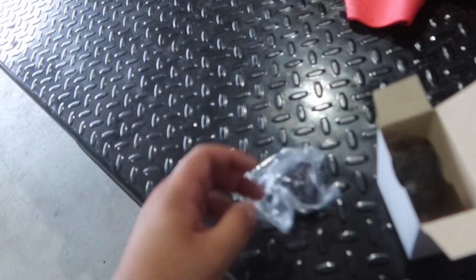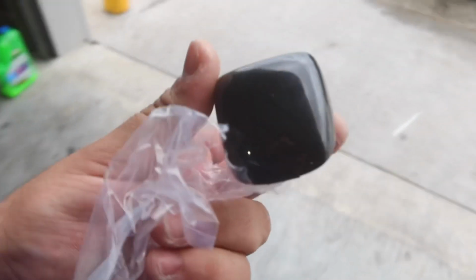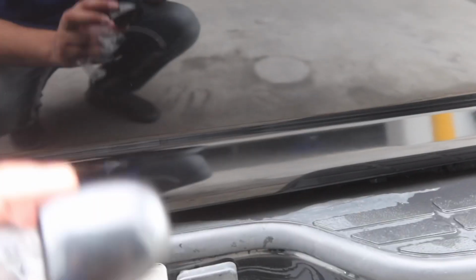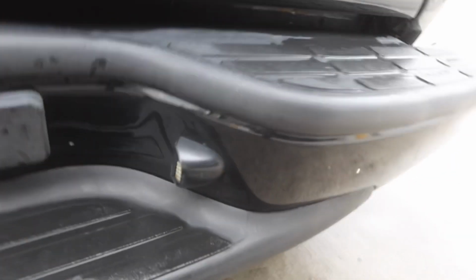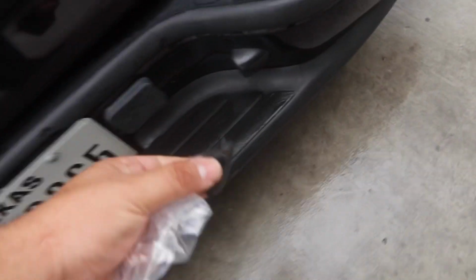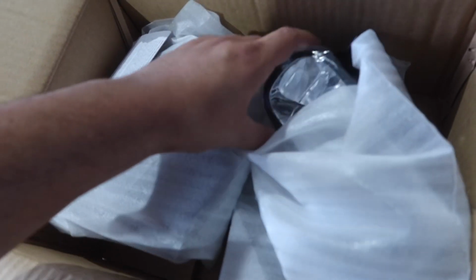So we're gonna wait on these to throw them on. Show you. So I didn't even know, but these are actually gloss black, so they're perfect. They match my truck. It gives it like a painted look, but these are the old ones. As you can see, it has a little LED strip in there. These, we're gonna throw the bulbs back in there so it could be OEM. All right, so these are the fog lights.